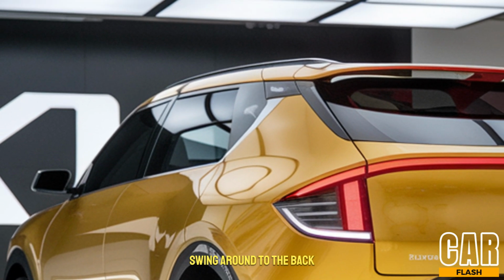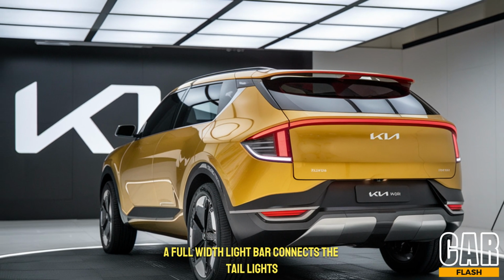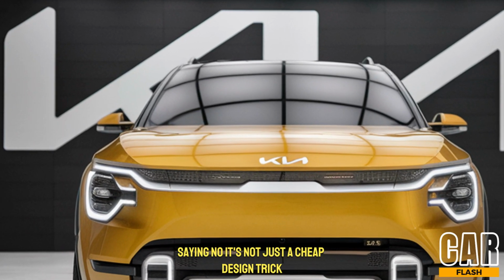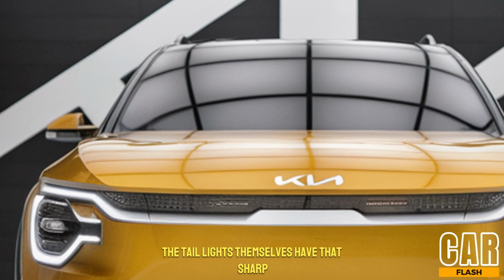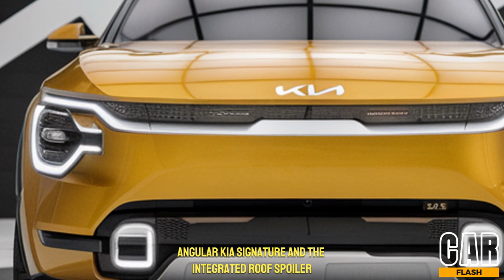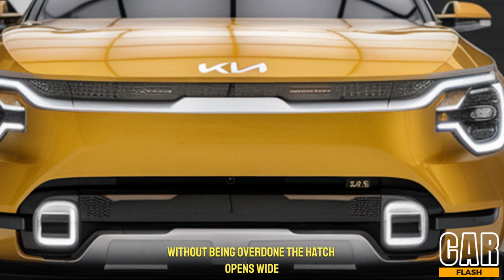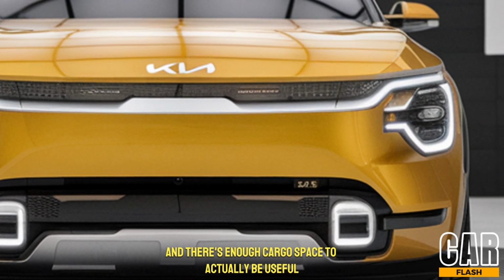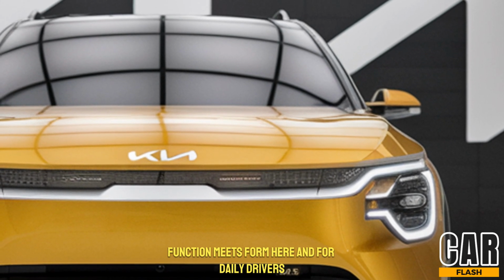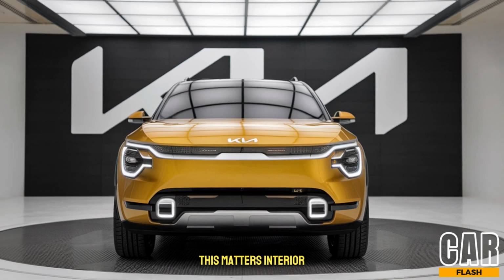Swing around to the back, and the K4 hatch keeps the drama going. A full-width light bar connects the taillights, and no, it's not just a cheap design trick. It looks right here. The taillights themselves have that sharp, angular Kia signature, and the integrated roof spoiler gives it a real performance vibe without being overdone. The hatch opens wide, and there's enough cargo space to actually be useful, something many stylish hatches fail to balance. Function meets form here, and for daily drivers who still want to have a little fun, this matters.